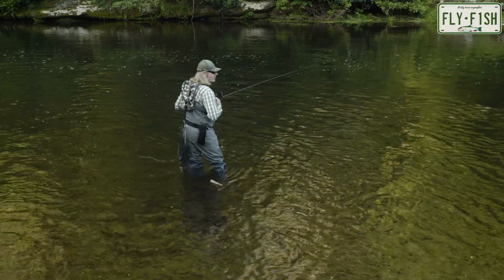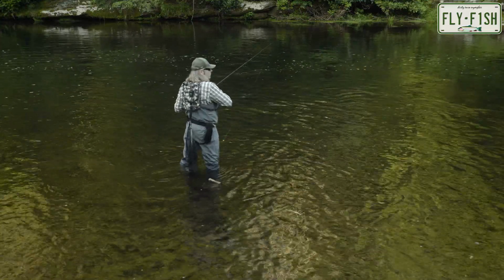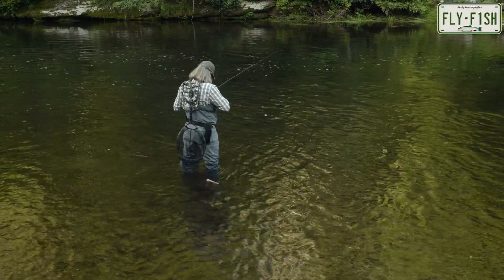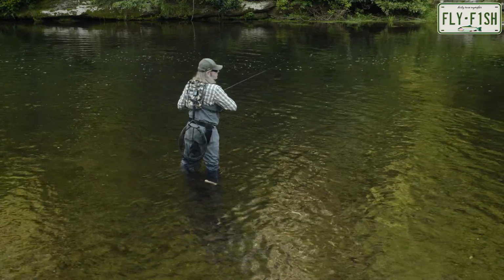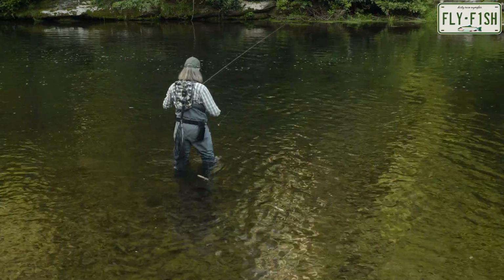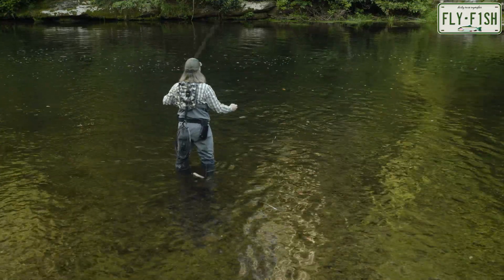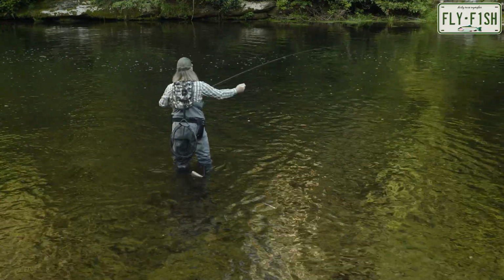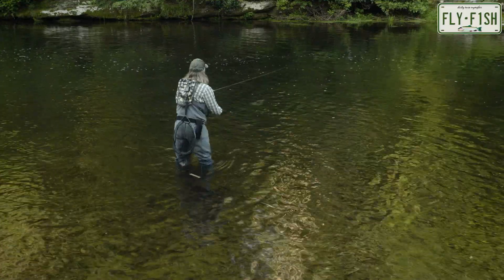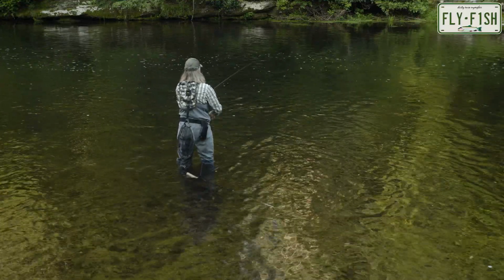All right, hopefully that first sequence is not screwed up too bad. All I did was move about 10 yards to the right. So we'll see. Still working a cream mop down bottom and a blue light bright on the dropper. Got the foam in front of me. We'll see if anyone's home in the foam.